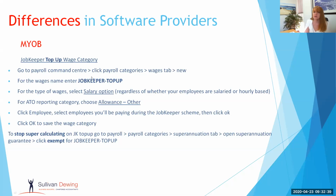Now, see exactly as we have it there in capitals with a hyphen, that is exactly how you have to have it set up. For the type of wages, you select salary option, whether it's salary or hourly based. For ATO reporting category, choose allowance other. Then you click on the employee, select the employees you'll be paying during the JobKeeper scheme, click OK, and then save that wage category. And then you have to stop the super calculating on your top-up payment. Now, of course, if you choose to pay super on that top-up, that's fine, then you don't do this step. If you are choosing not to pay super on your top-up, then these are the steps that you need to follow to stop that super calculating on the top-up.